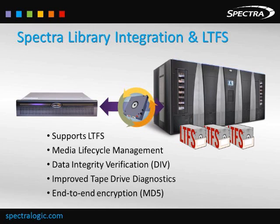In terms of integration, we did ensure that the BlackPearl writes tapes in LTFS format into the library, which means it's highly shareable, it's not proprietary. Those tapes can go into any other environment with an LTFS application and be read back. Furthermore, we've also ensured that BlackPearl is integratable with other features in SpectraLogic libraries, including media lifecycle management, data integrity verification, tape drive diagnostics. We've also incorporated a hashing algorithm to ensure some level of security on the data as it goes from the client all the way out to the tape drives, where it could be further encrypted using tape drive-based encryption.